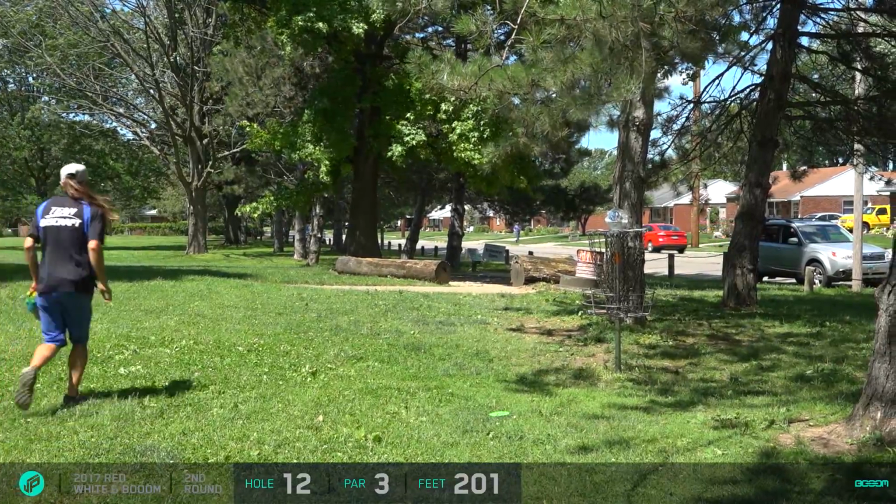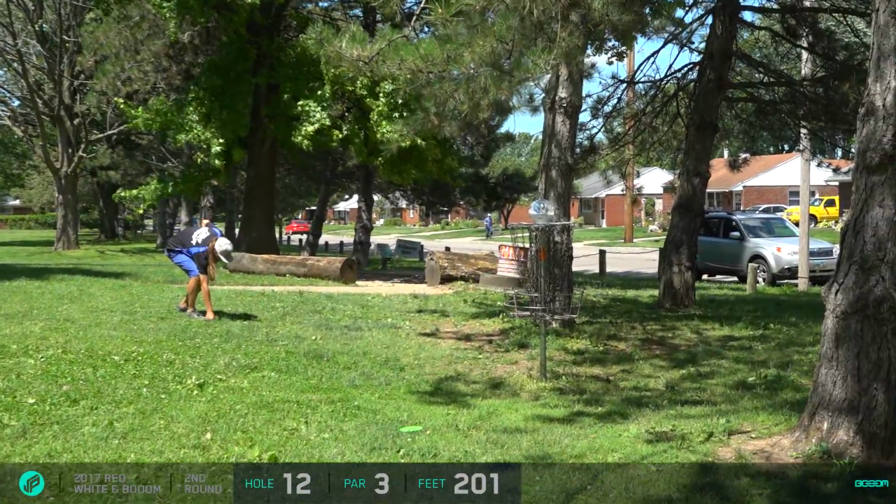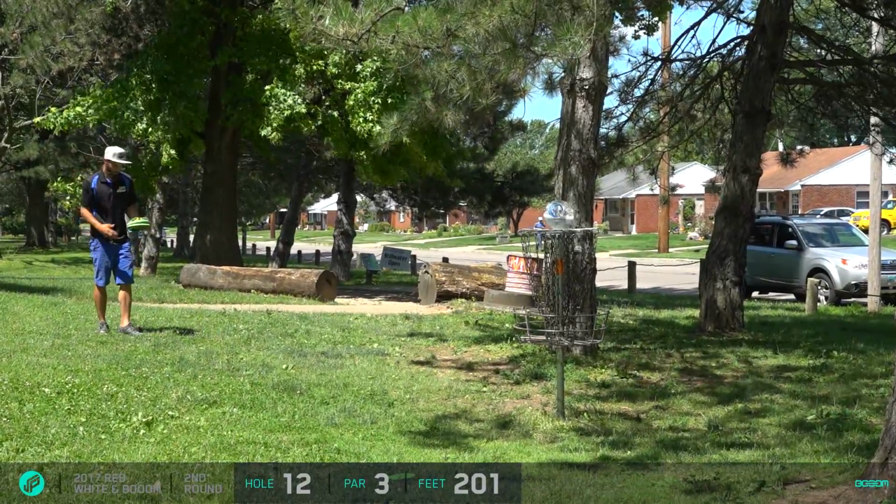Gary making sure he makes good after the last hole where the basket decided to throw the putt back up. That's pretty much what happened. I know.